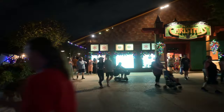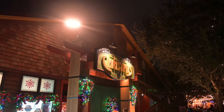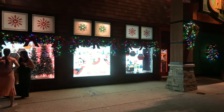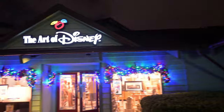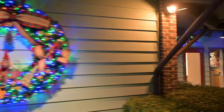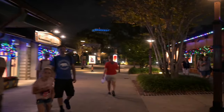I think we see it. I think, nope, that's garland. I'm gonna check the map. And even the Days of Christmas is all decorated. All the garland, unless they may always have that. Yeah, look at it. Art of Disney. These decorations, I tell you, Disney goes all out. They just literally go all out. All right, I don't think the tree's back this way.